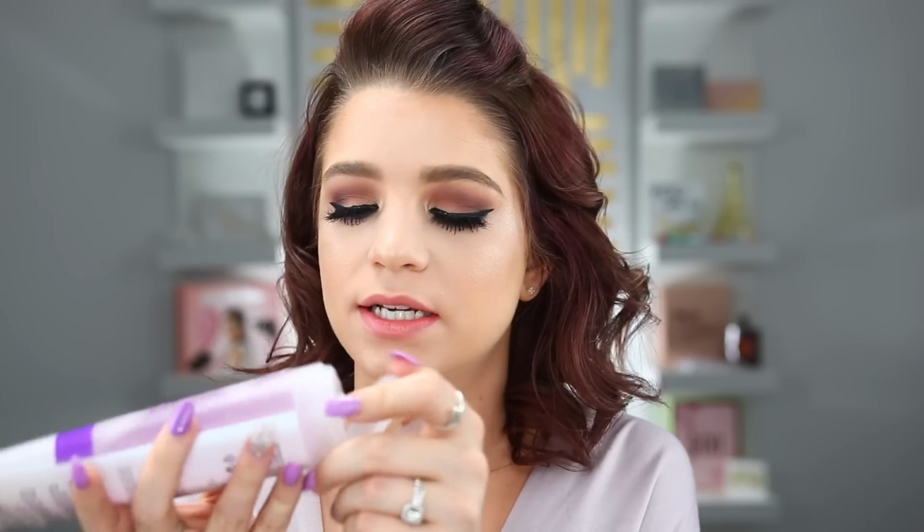And this next one is the Beach Waves. I haven't tried this one. This is the volumizing lotion on one side and then the texture cream on the other. I want to smell this. It smells really good. I always love when things have purple on them. I always think they're gonna smell floral, and it does. It smells really good. Okay, so this is cool.